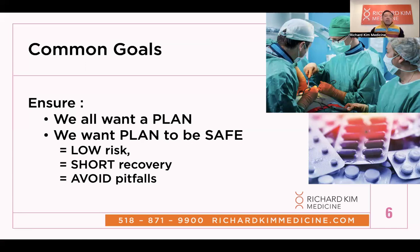How we get there, though, we want to ensure a couple of things. Number one, we, as both physicians and as patients, all want a plan. And as that plan is created, we want it to be safe. We want very low risk, but we also want something with very short recovery time. And of course, we want to avoid any pitfalls, any unnecessary dangers as part of that plan.